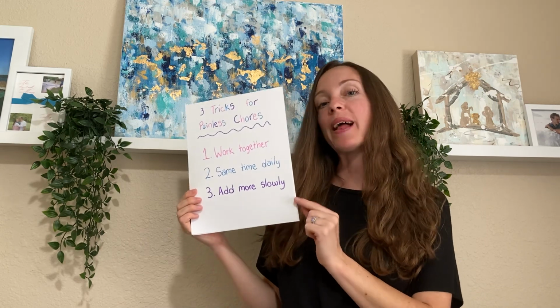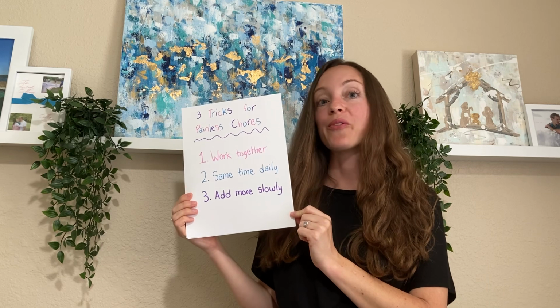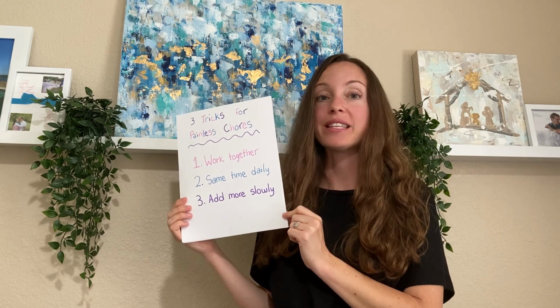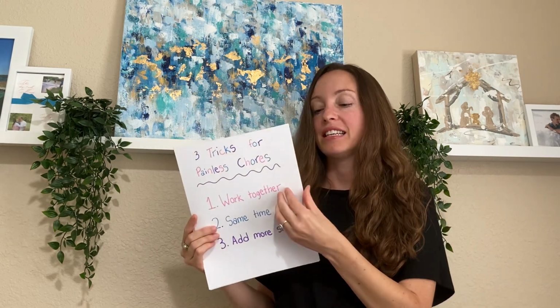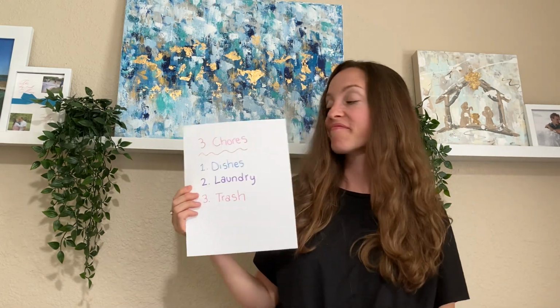And a bonus tip on this that could make it fun is playing music or racing each other. A lot of times she really wants to race me to put the silverware away before I can put the rest of the dishes away. So racing or music can also help to make it super fun.